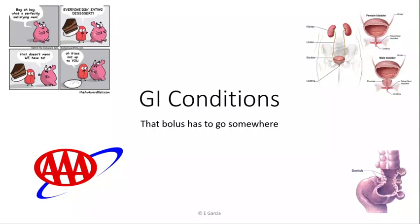Hey team, let's take a look at an area of PT that I don't think we always give enough attention, and it's GI conditions. So let's find out what can go wrong with this very important series of organs.